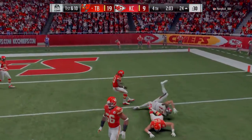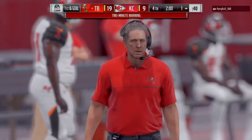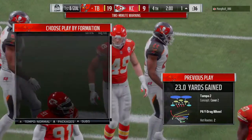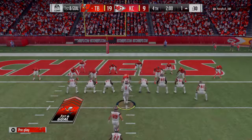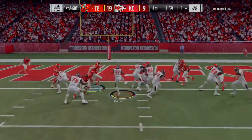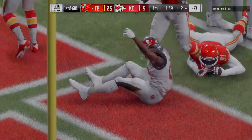A swing pass caught, and he doesn't quite make it. They do stop him, but he gets it all the way down to the one. 23 yards on the play. Fresh out of downs, and they're at the... And he's in. Touchdown, Buccaneers.